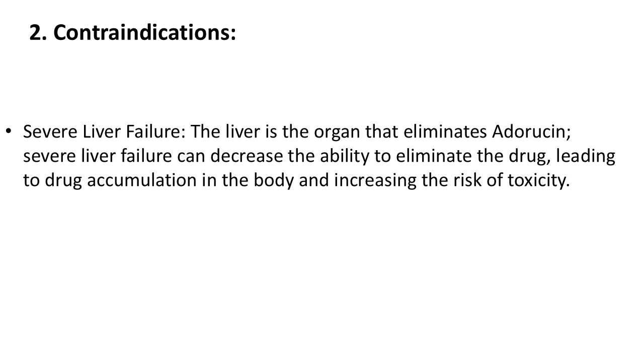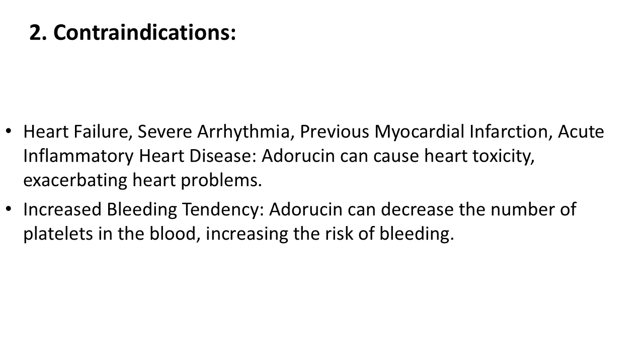2 Contraindications: severe liver failure. The liver is the organ that eliminates Adorucin. Severe liver failure can decrease the ability to eliminate the drug, leading to drug accumulation in the body and increasing the risk of toxicity. 2 Contraindications: heart failure, severe arrhythmia, previous myocardial infarction, acute inflammatory heart disease.